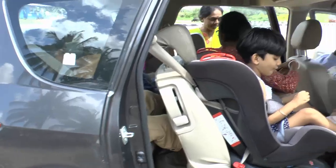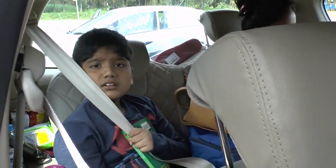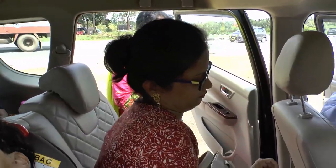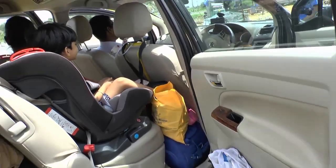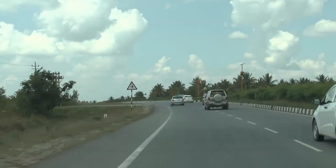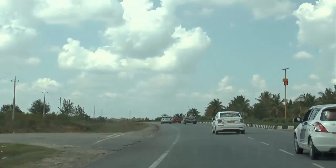Need to go. My sister is in her seat belt with her baby's seat belt. Whenever you ride a car, you must wear a seat belt. Seat belt can save your life. First, in my car, everyone needs to wear a seat belt. Wonderful sky with the clouds, and the road is just wow from the long drive.